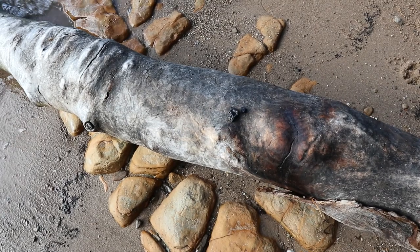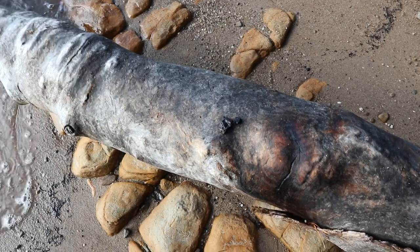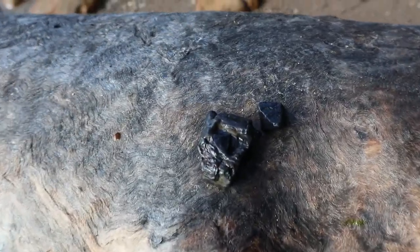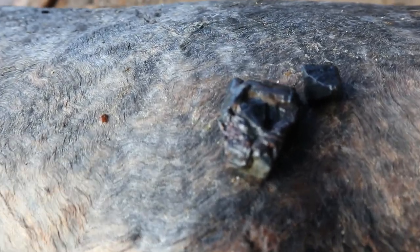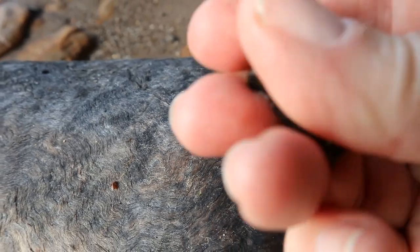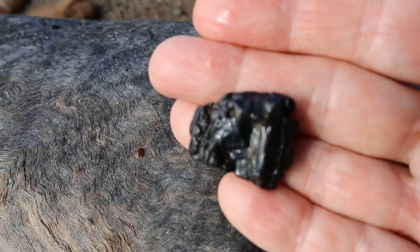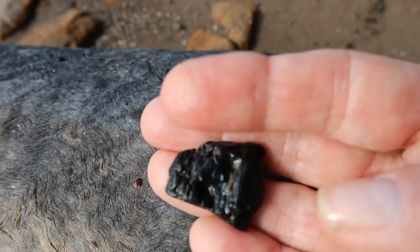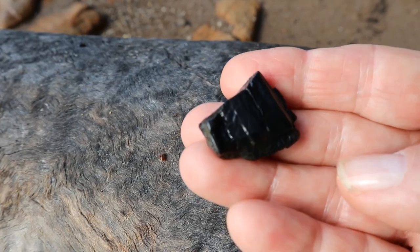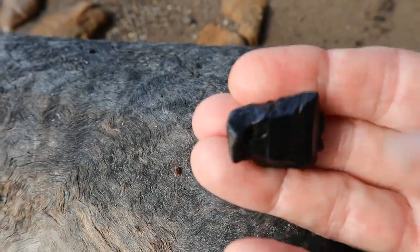I found bits of this type of rock, and I don't think it is rock. I think it's fossilized wood. It's really light and very dark and patterned. What do you think? I think it is fossilised wood. Let me know.